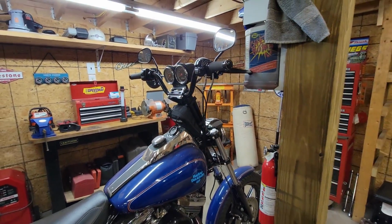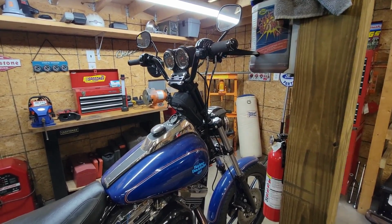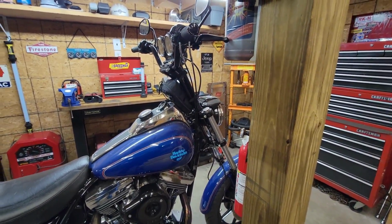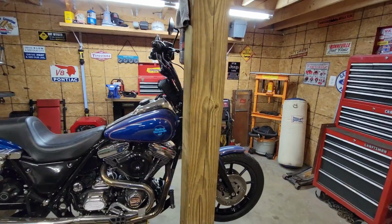The bars were on the bike when I got it. However, not a single thing was tightened down. And from here forward, I found that when I was riding home. So that was fun.